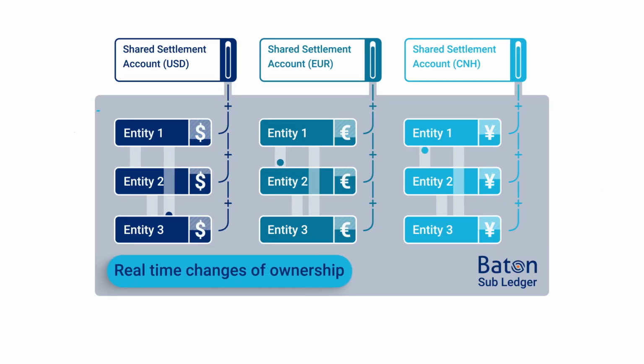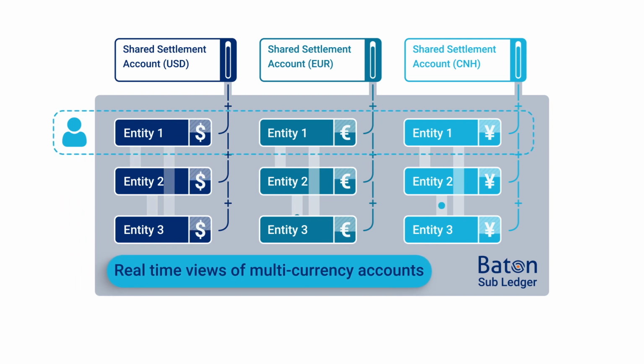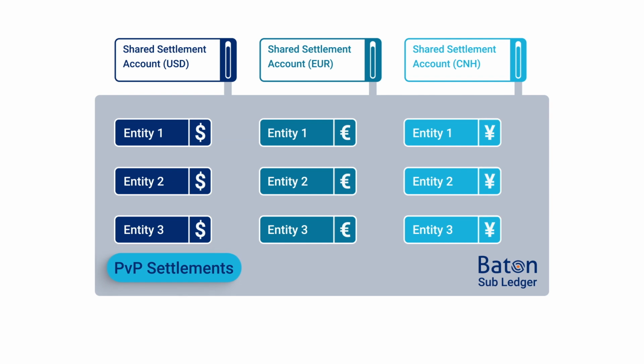Here we can see a representation of the wallet structure within each shared Nostro account, with one-way transfers and PVP settlements being activated and registered in real time. Other payment processes like automated payment on payment and automated split payments can be configured as required.